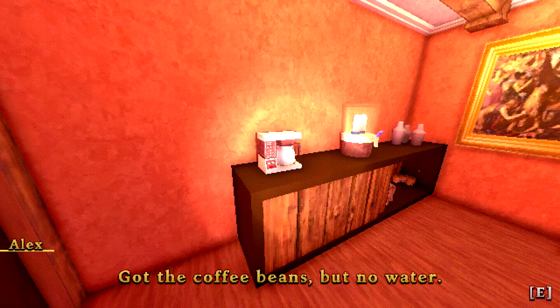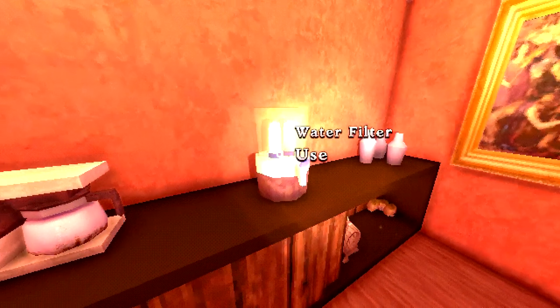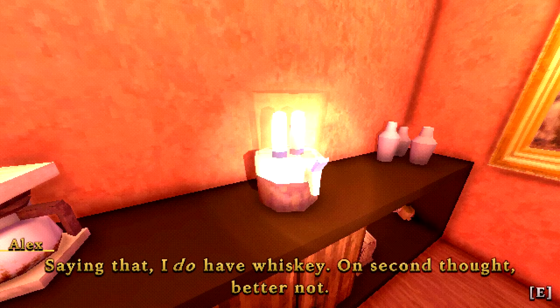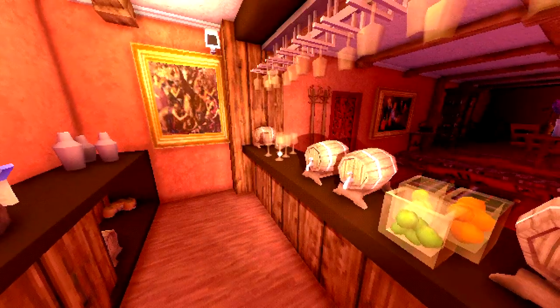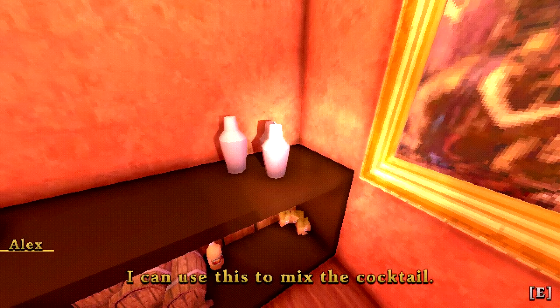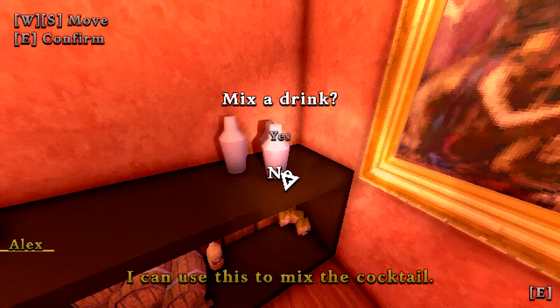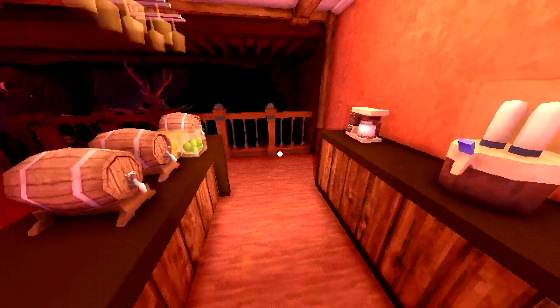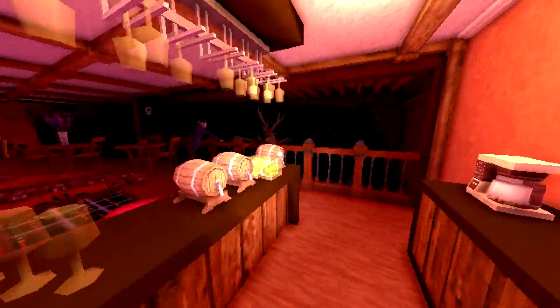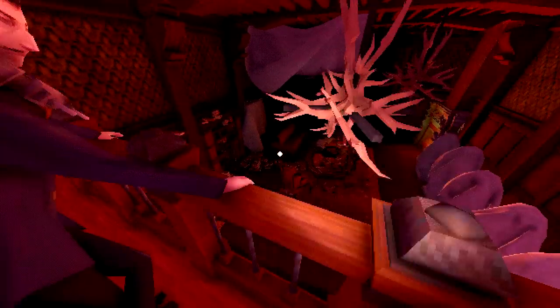Okay. Got the coffee beans, but no water. The machine's on, but without water, it's not much use. Saying that, I do have whiskey. On second thought, better not. So, I can use this now to mix the cocktail, but I'm going to need the coffee, and I'm going to need the water. So where the hell do we get the water from? Guys? Any thoughts? Any ideas?